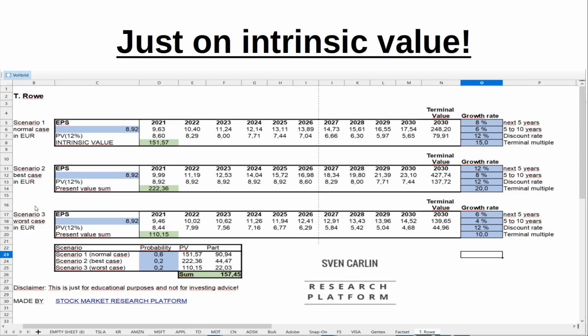And because we also have to look at the worst case scenario, also here the EPS is just the same, but then of course the growth slows down to 6% for the first 5 years and 4% for the years 5 to 10, and with a terminal multiple of 10, which is in the historical lower range. And then we come to an intrinsic value of 110.